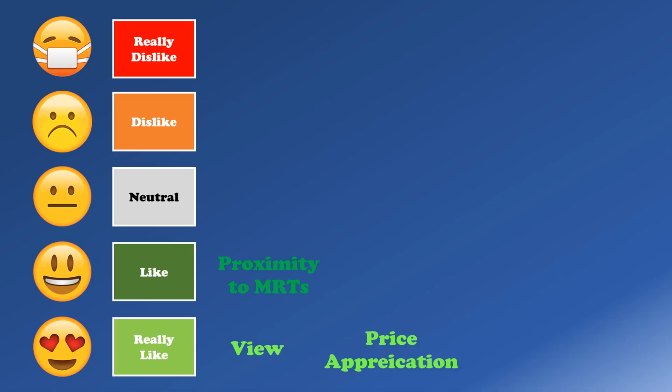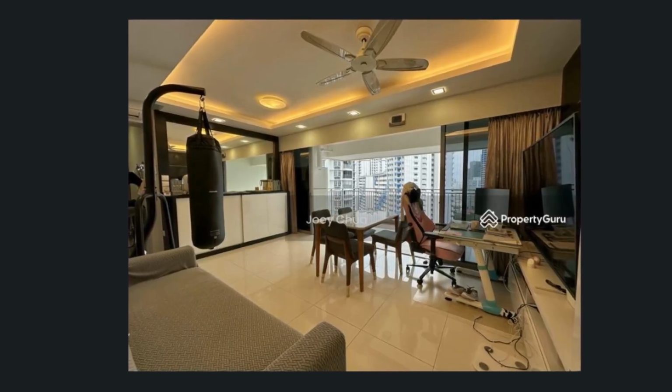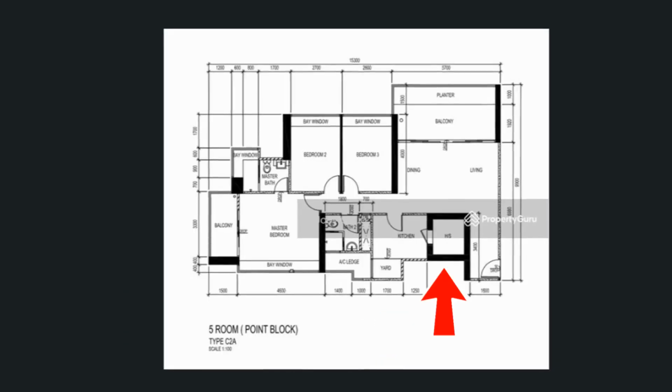The second thing that I like about the unit is the layout and the size. It has a landscape layout and a wide frontage, giving the living room a spacious feel. Corridors are squarish and well placed as well, with functional rooms, a kitchen, dining area, washroom, yard, and a home shelter. But no layout is perfect. I'll discuss what I dislike about it in a section later on.